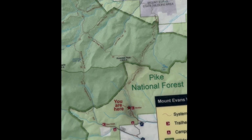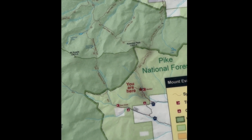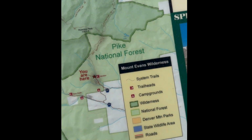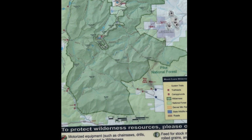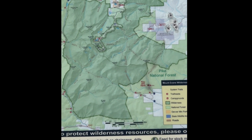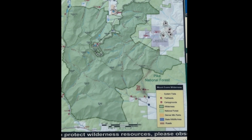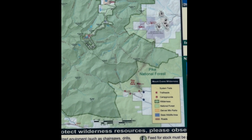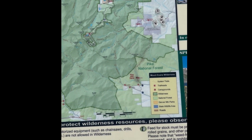I could see those Staunton Mountains from here. Maybe that's more this way. This way. So yeah, Mount Evans Wilderness or Blue Sky Wilderness. I don't know if they've renamed the wilderness or just the mountain. Mount Evans Wilderness, Arapahoe National Forest, Pike National Forest on the boundaries here.